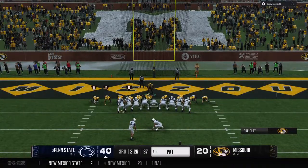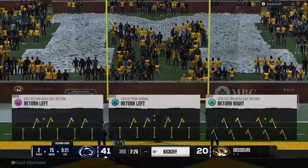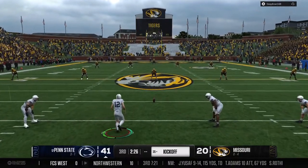Really nice job working the route and getting himself open. And he was able to locate the football, snag it out of the air, and this guy now has 5 receiving touchdowns on the year. And for a quick update, let's go to Kevin Connors in the studio.